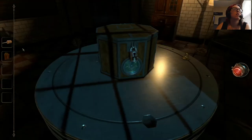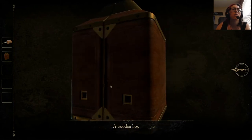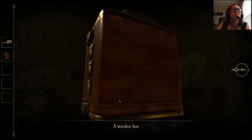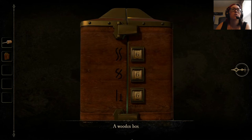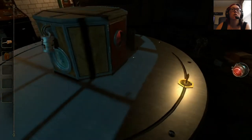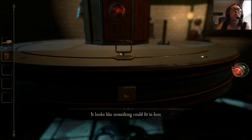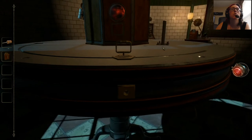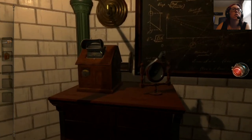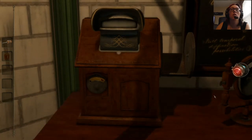Oh, there's a lock here. Alright, let's look at this. Looks like I need to put something there before that can let me in. What's that? Film reel?